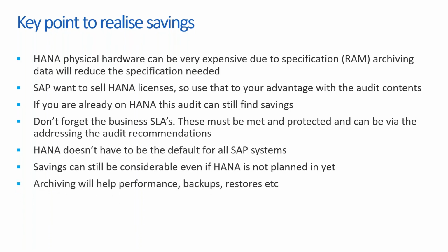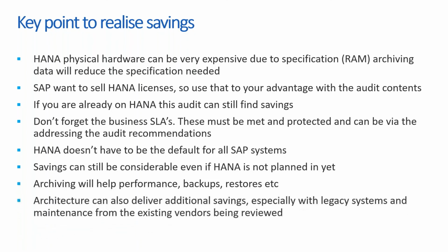And archiving will help performance, backups, restores, as we talked about. And architecture can also deliver additional savings, especially with legacy systems. So all those old systems that you might have kicking around on older versions that you've got for audit purposes, or because somebody runs a report maybe a few times a year, we can look to optimize those and get that data in the right place so you can still use it, but without carrying the full weight of a system and licenses and maintenance and all those other things that come with it.